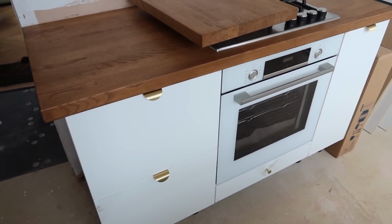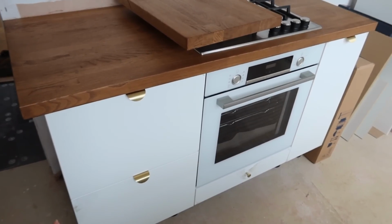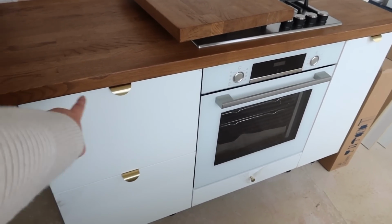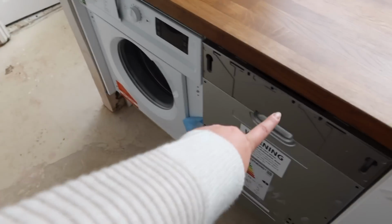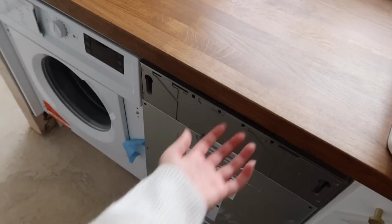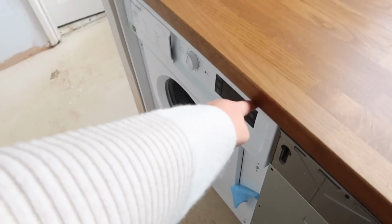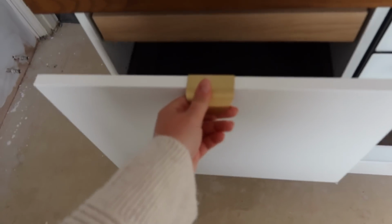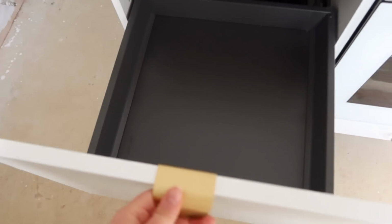I can't believe this is actually making progress. This is the side that we have got the other style of handles on for now as well. This side will have some. The dishwasher's going to have one of these pull-outs because this comes down. This is going to be a cupboard, so this will be one of the little handles. So we've got the 2 drawers in here. These are lovely deep drawers, which are great for putting pans in and stuff.